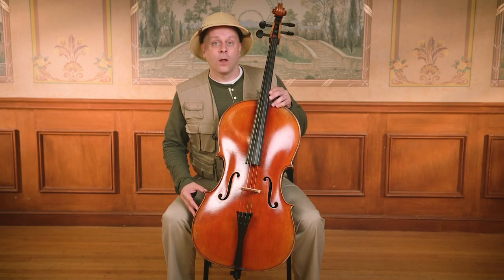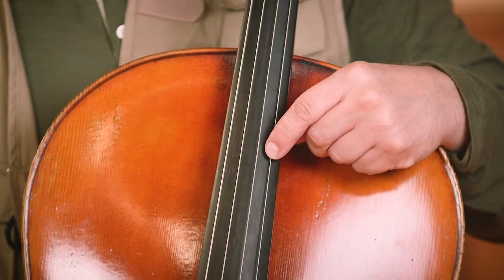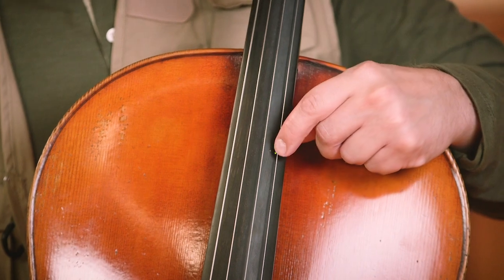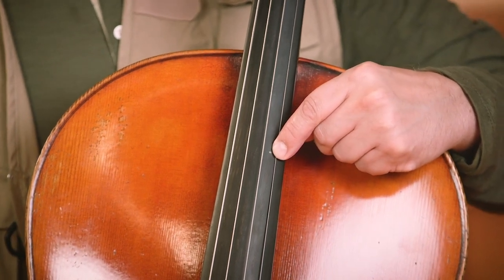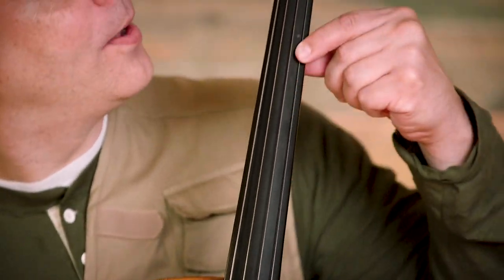How do you think the cello makes sound? You're right, using the strings. To play the cello, or any string instruments, you use your fingers to press down on the strings and change the pitch. Pitch means a sound is high or a sound is low.